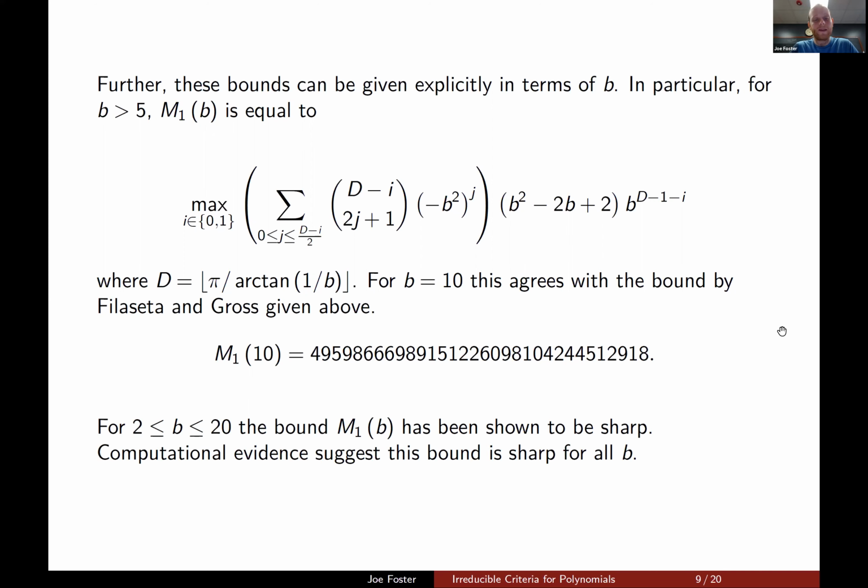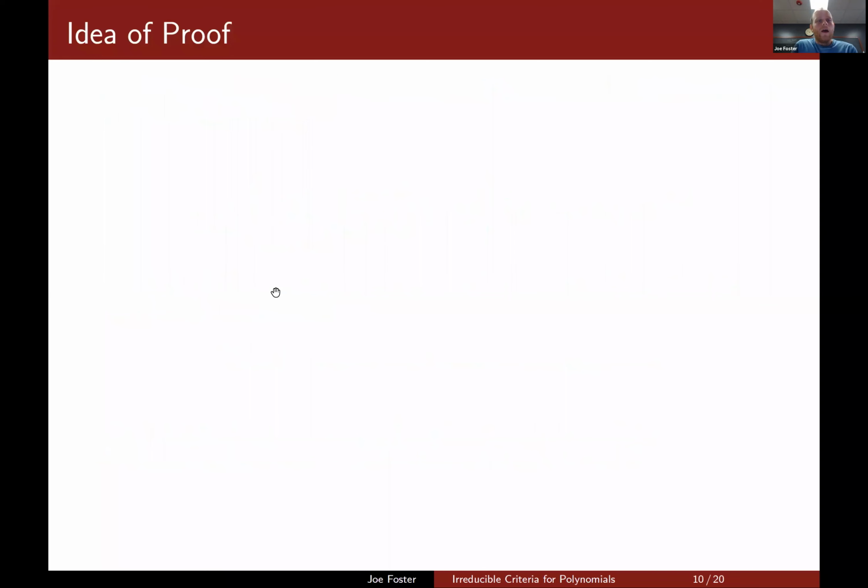I commented that they also determined that these bounds were sharp in their papers. This isn't something that we've worked on for all b in general, but at least for this first bound, we strongly believe that it is going to be sharp, but that's not something that we've explicitly looked at just yet. So how does one go about obtaining this result?